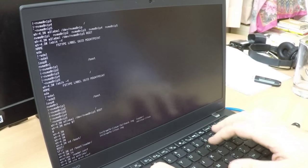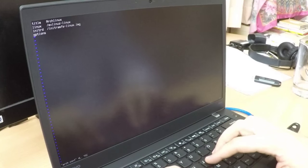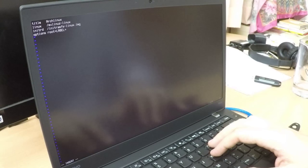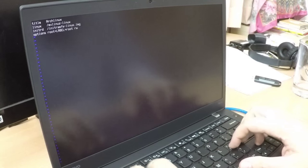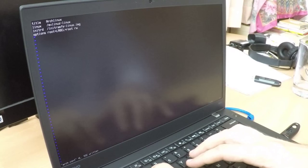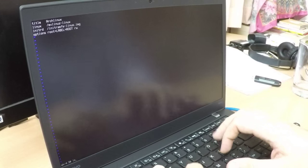Entries, options. Why is this so painful? What is it called? Is it root equals label equals root? Oop, I think I should have been uppercase, right? Hopefully that worked.